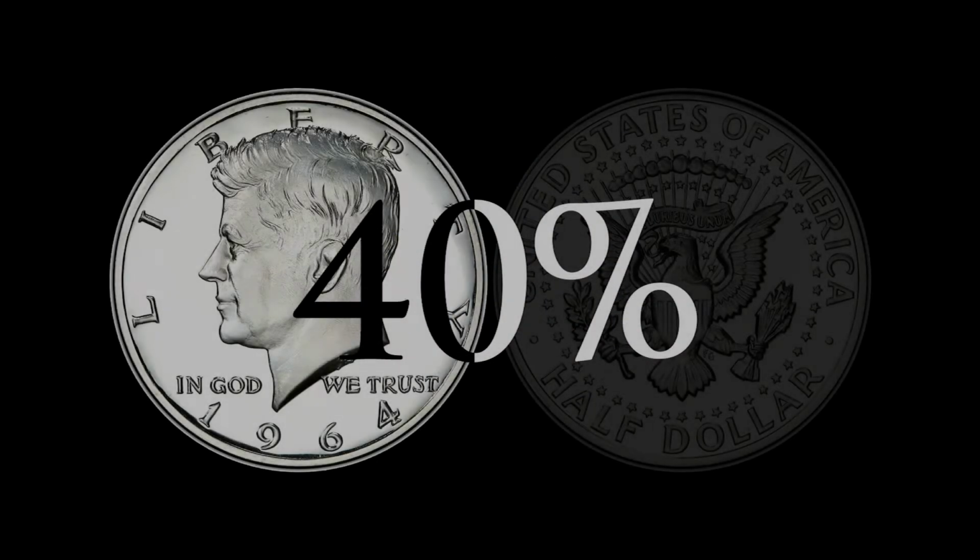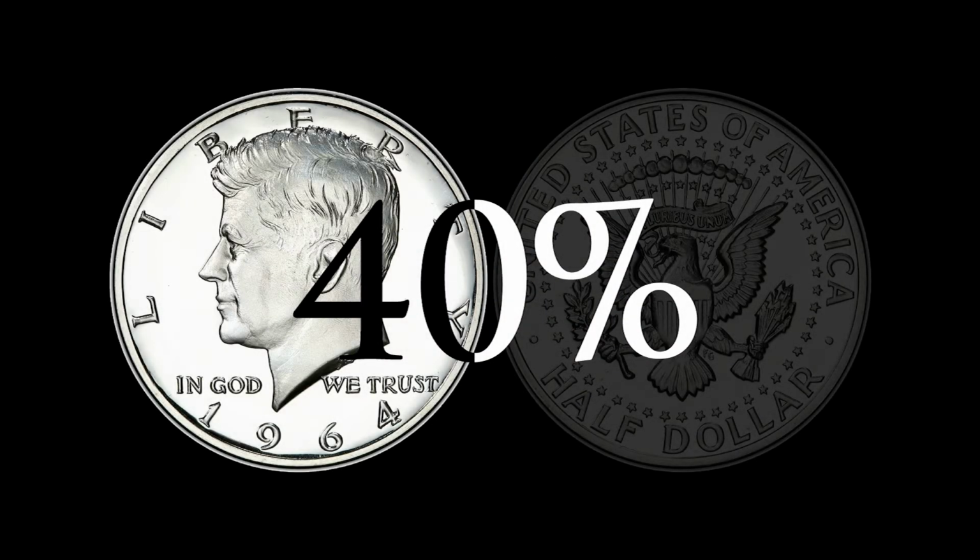I'd like to start by confusing you, or at least confuse myself even further. The 40% Kennedy half dollar is actually 80% silver, 20% copper on the outside layer, and the opposite, 80% copper and 20% silver in the inner layer. Somehow, when you combine all those percentages together, it turns out there's 40% silver content.